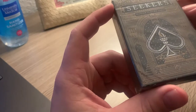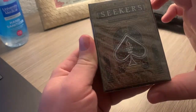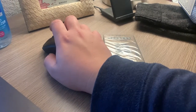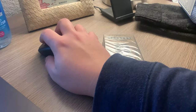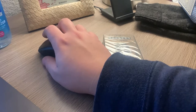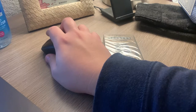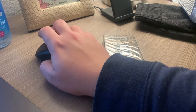Premium playing cards. Whoa, dude. Hold on. Let me look this up. I want to know how much these are. All right, so on Amazon, the Art of Play Seekers playing card poker size deck, USPCC custom limited edition deck is $15 with $3 shipping. So it's pretty awesome. A $15 deck that I paid $12 for. Not bad. Not bad.